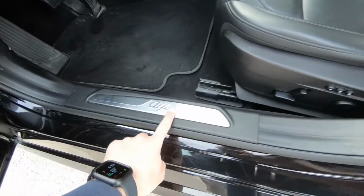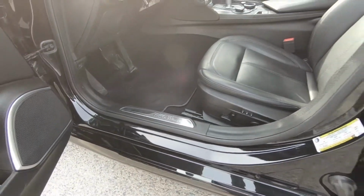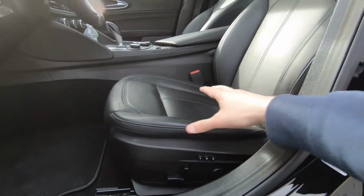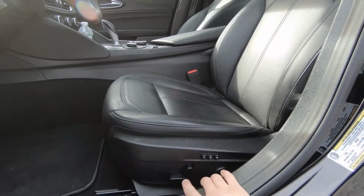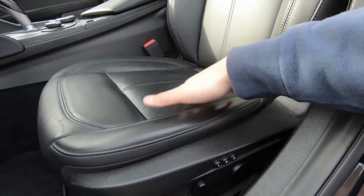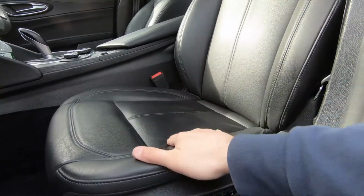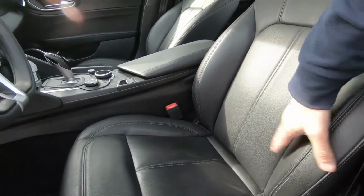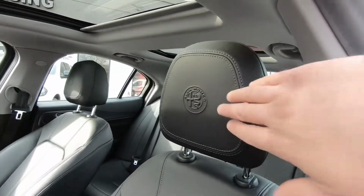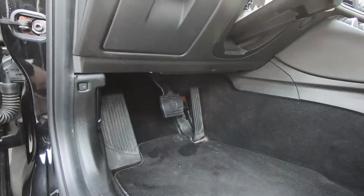As we go around, as you can see, here are the door sills, with the Alfa Romeo logo on them nicely. Very luxurious feel to them. You have seats here. These are base seats for this car. You have memory seating, of course, and automatic adjustment for them. In terms of the bolstering on these seats, as you can see, you have very little bolstering on the bottom. These are luxury seats for the base version, and they are full leather seats, and you have some bolstering up here on the top portion of the seats, and a nice Alfa Romeo logo embossed in the headrest. Nice sporty pedals. The gas pedal is mounted on the floor, as you can see there.